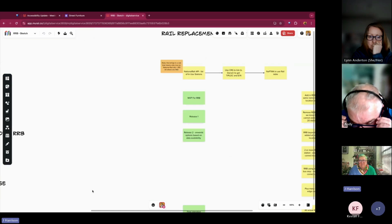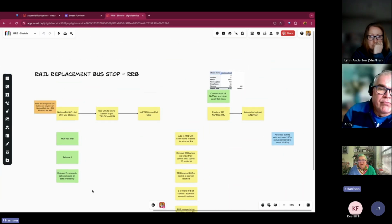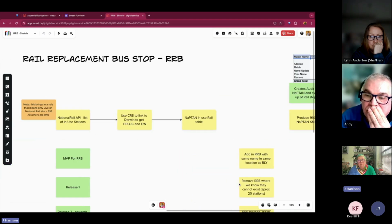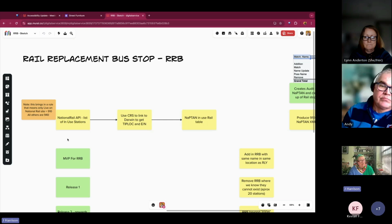So how are we going to do this? Thanks to Andy and everybody who sent us data, because we have gone through quite a bit. So we are using the National Rail API to list the in-use stations. This also, we believe, gives us a little bit of a heads up. It's not massive, might be a month or so, might be slightly less than that, of when a station is going to go live. So the moment National Rail puts it up on their website, we will find out about it. So we don't have to go trawling all the news archives and news sources to find out about this. The moment National Rail says, hey, there's a station here, we find out.